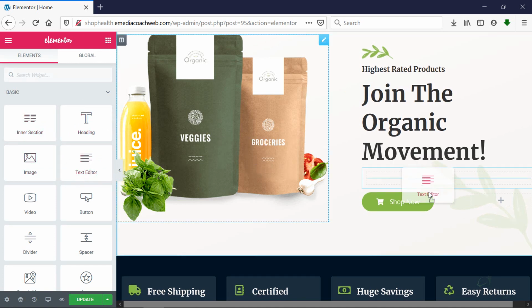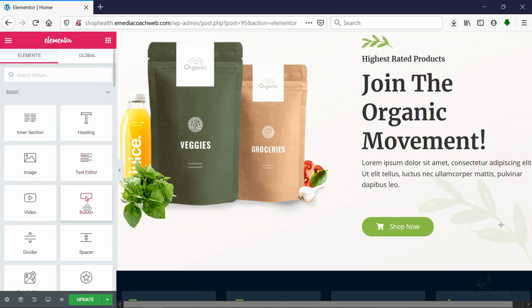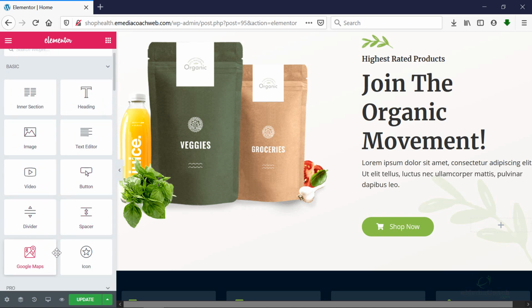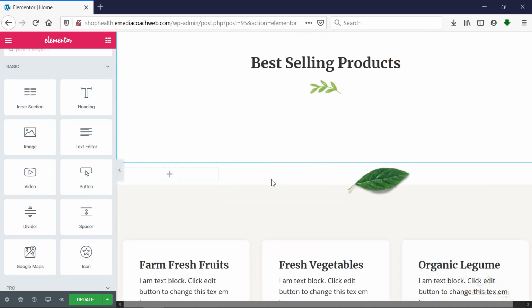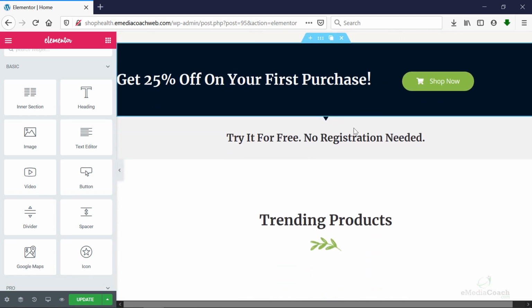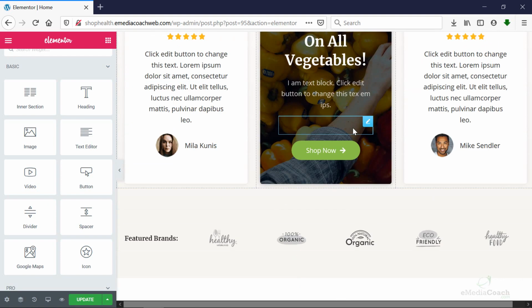So yeah, you can choose from a whole range of elements, content elements. You can add more text. Just drag and drop that in there and you'll be able to add that. You can also add additional buttons, images, videos, a whole bunch of stuff, maps. It's super intuitive and user friendly. So go through your page and do that. And that'll allow you to customize everything that appears on your e-commerce website.